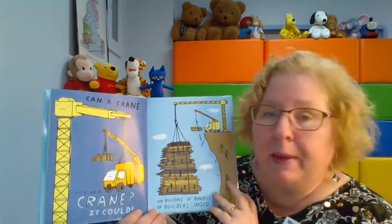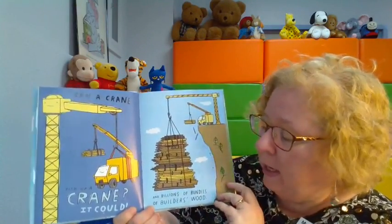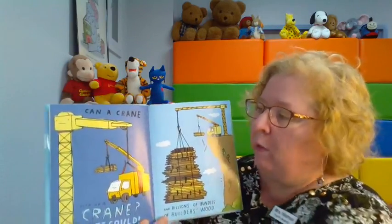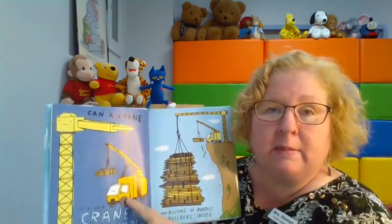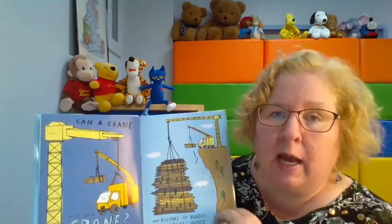Can a crane pick up a crane? It could, and billions and bundles of builders would. So a big crane can even pick up a smaller crane and a whole bunch of wood on top of it.